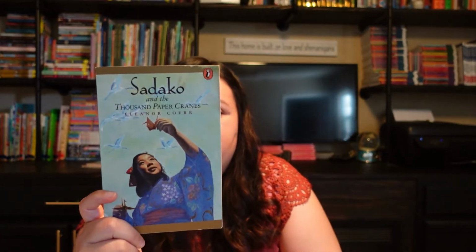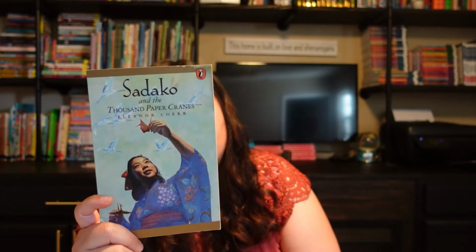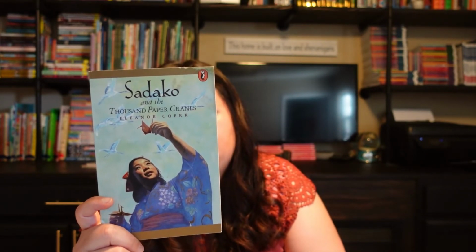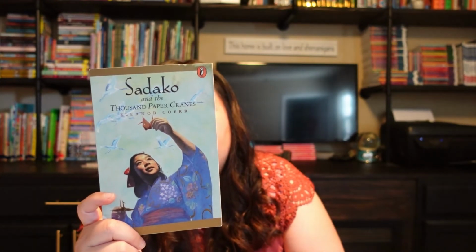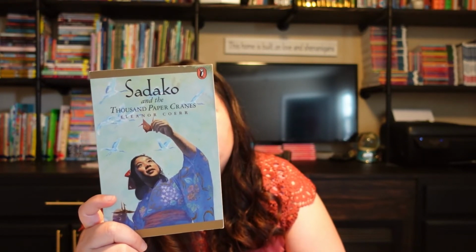This is basically the aftermath of the bombings in Japan and how this young girl was affected by it. She gets sick, and she's recalling a Japanese legend that if she were to fold 1,000 paper cranes, the gods would grant her a wish and make her healthy again. And this one is based on a true story, and it is, oh my gosh.